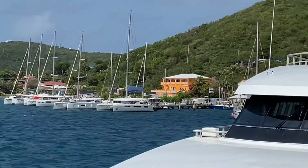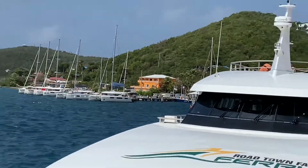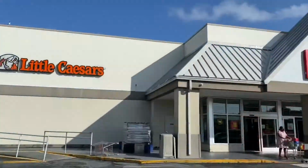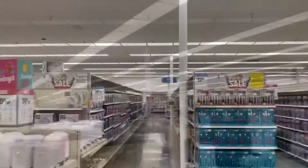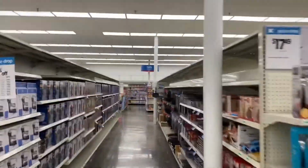Mainly when you went into town to just get some supplies and stuff like that. First up was a local Kmart. Hadn't seen one of those in forever. And got pretty excited. Store was nice and clean and new. Got super excited when I saw the toy section.